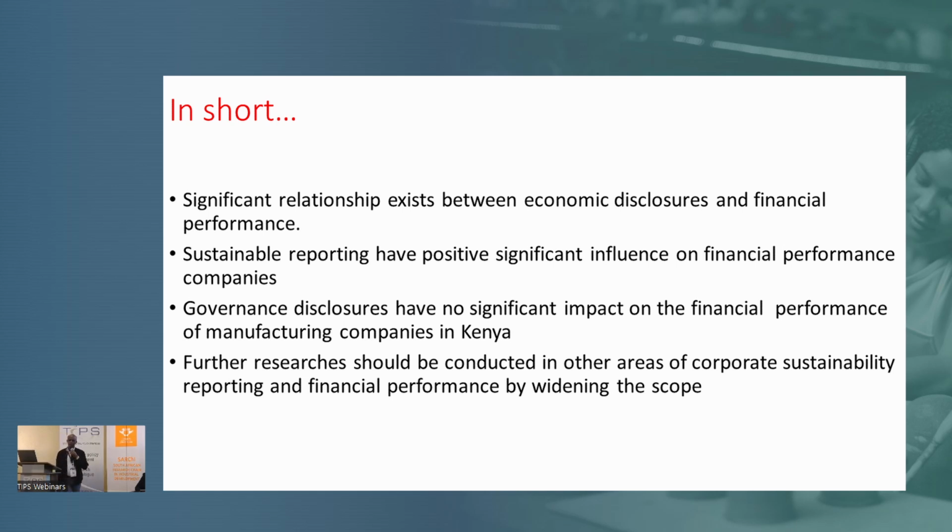Why? I find that in this country, the issue of governance is not taken care of much, even by the government. So we find that even the citizens don't care about governance. Further research needs to be done on other areas. More so, I would recommend the banking sector as another sector that can be researched on this.